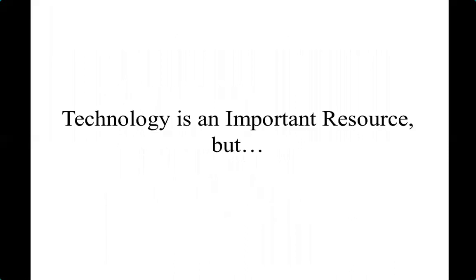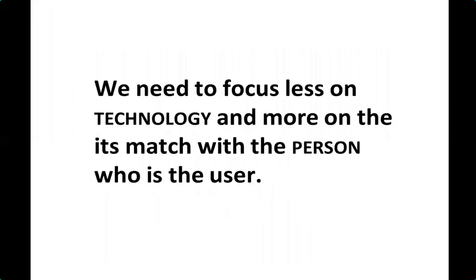So technology is an important resource. We don't want to deny that. But we need to focus less on that technology and more on its match with the person who is the user. We've got brilliant designers and engineers to really make that technology optimal. What's not optimal is how we get the right device to the person and ensure realization of benefit from use.